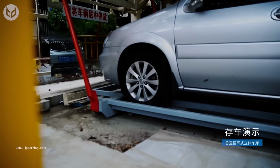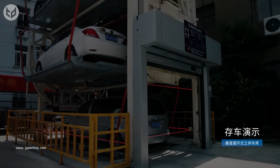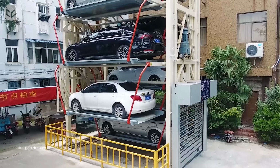The driver parks his or her car in an empty parking bay, exits their vehicle, and once they are clear of the sensors and tap their card, the vertical car parking system rotates to free up a slot for the next driver.